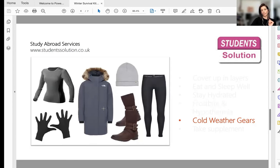Then we have cold weather gear. As we discussed earlier, layers are more about covering up in layers. But cold weather gear is like, make sure you invest in a good jacket, okay? Invest in good gloves. It seems like, oh my God, this jacket's so expensive. But this is going to last you because you're living in a country which is super cold. Buying a good jacket or good gloves, good quality, doesn't have to be branded, but it's good to buy things that are warm, because this is an investment and you're keeping it with yourself. And if you're standing outside or anything, you're not getting cold.